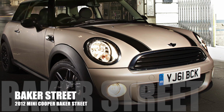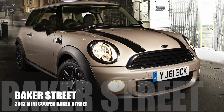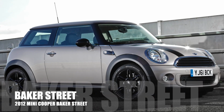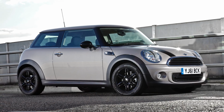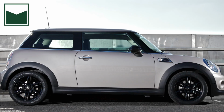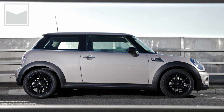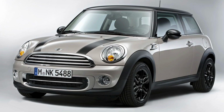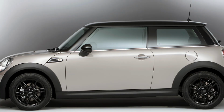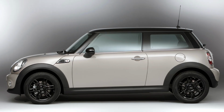Did you know that in 2012, Mini introduced a special edition that paid homage to London's iconic Baker Street? The Mini Cooper Baker Street Edition wasn't just a car, it was a celebration of British culture and style. The Baker Street Edition featured a unique rooftop gray metallic exterior with special black bonnet stripes in a subtle V-shaped design. Complementing this were 16-inch alloy wheels and black mirror caps, giving the car a distinctive and elegant appearance.